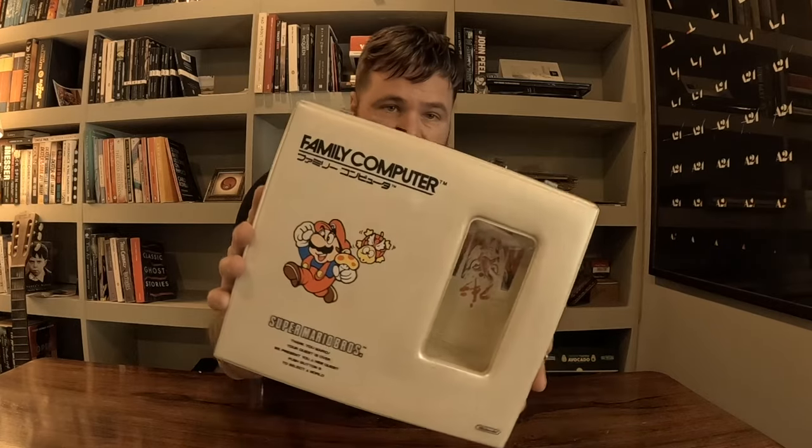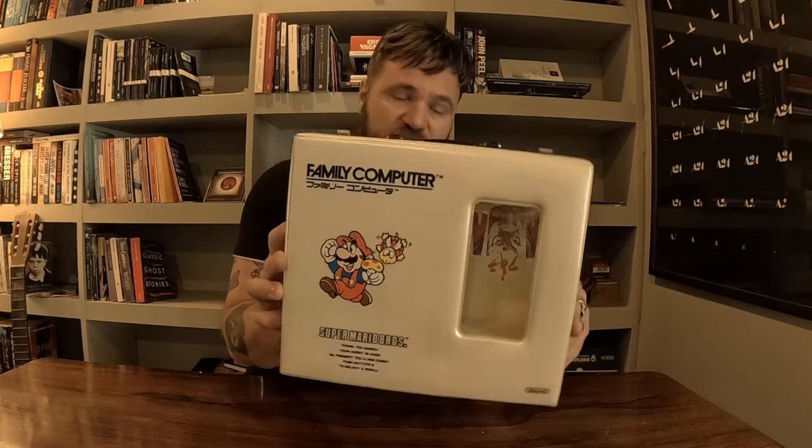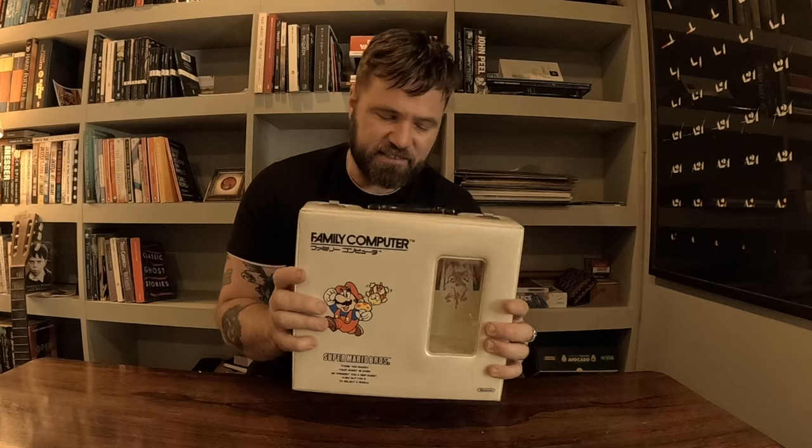Hello everybody, I thought today what I'll do is take you through all the stuff that I bought from Japan. Now I did buy a lot of stuff. Initially I was going to put it all in this box here. This is basically a soft Famicom sort of storage box. I love storage cases. However, I bought a lot more than I thought I would.